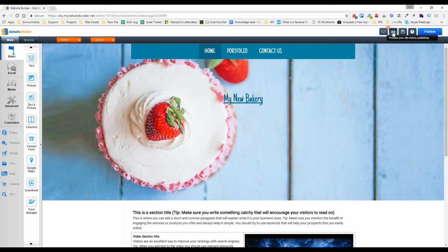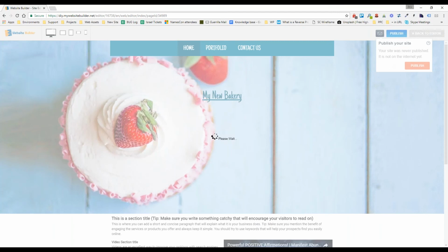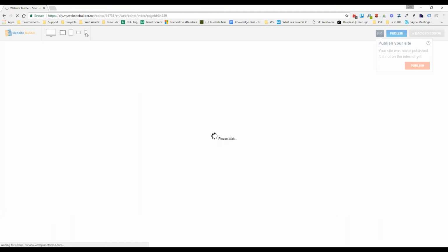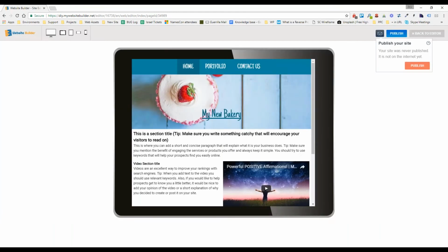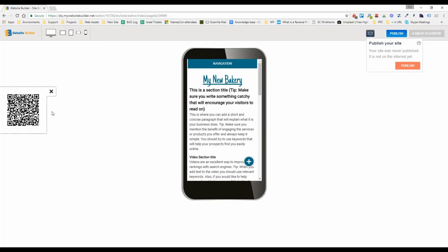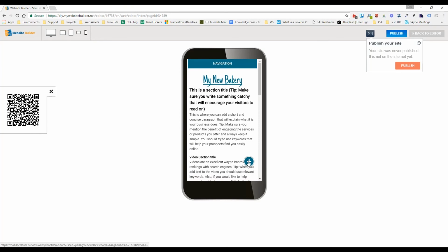There's also an inbuilt preview feature as well. So when you preview your site, you can look at it on many different devices, and what it's going to look like on those devices just from within here. And if you had a mobile phone, I mean, everybody has a mobile phone, you can scan this QR code and it'll actually open up this site on your mobile device, to let you see exactly how it would look. So we're going to go back to the editor.